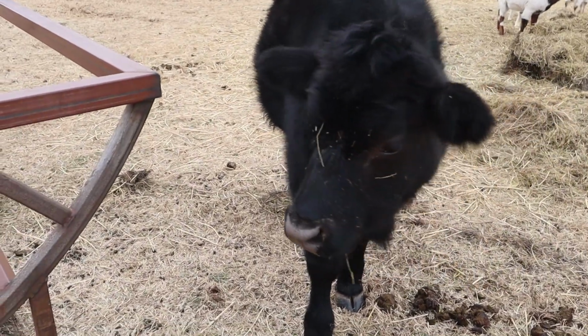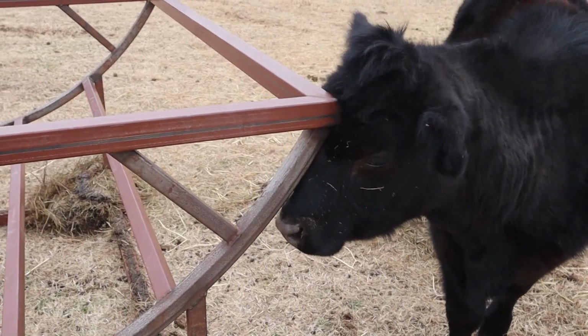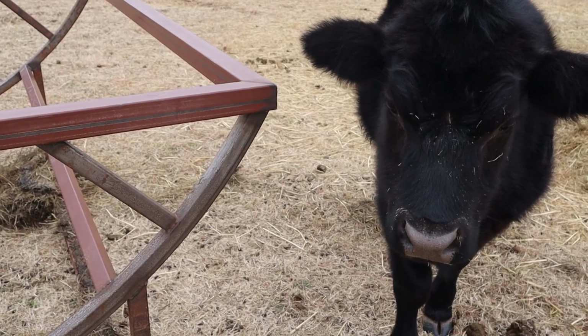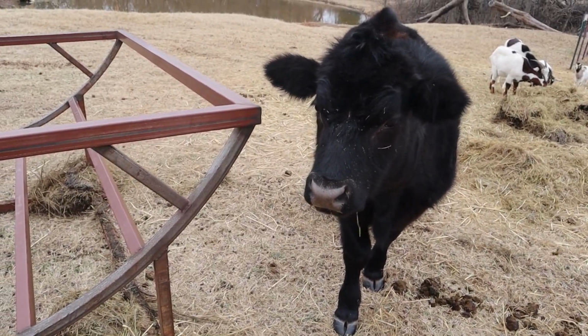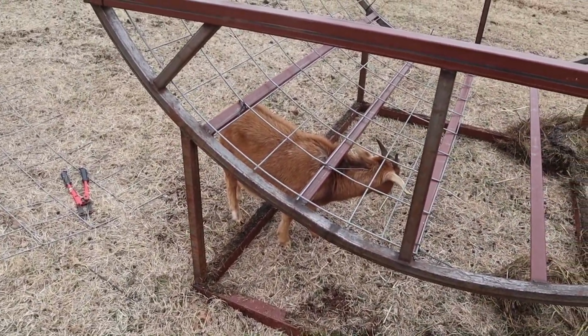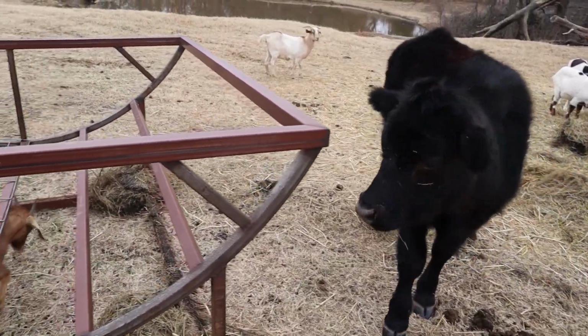Hey, I'm trying to work. What do you want? I already fed you. That's not something you're supposed to scratch yourself with. Chip, what are you doing? You and Ronnie, two peas in a pod.